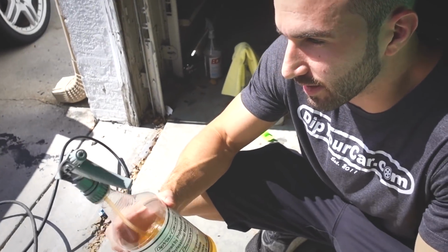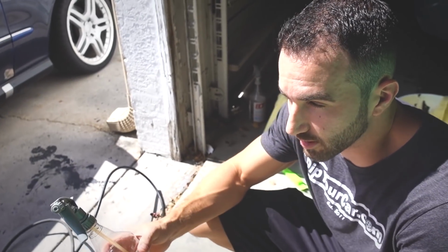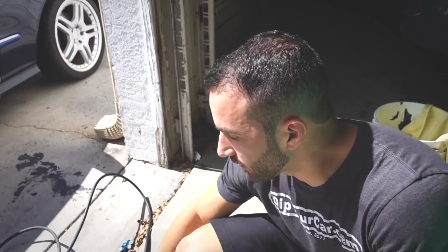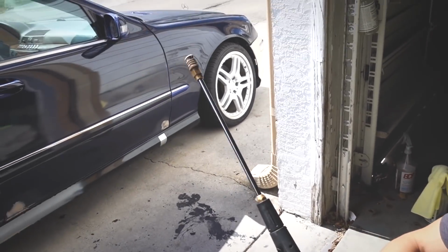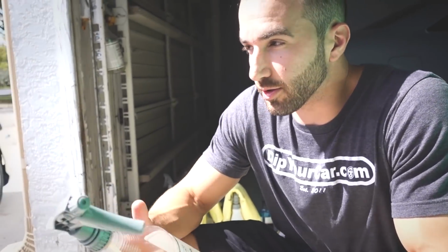It's as close to magic as it gets. Basically, what it does is it very quickly and very safely reliquefies the Plastidip so that you can either wipe it off with a towel or a rag, or the more effective way is to blast it off with a pressure washer. Now, there's a lot of things out there that will dissolve Plastidip because it's solvent-based, but a lot of them will also do damage to your plastics and your paint. Dip Dissolver is by far the fastest and, more importantly, the safest.